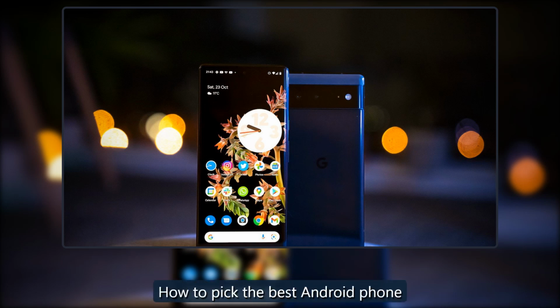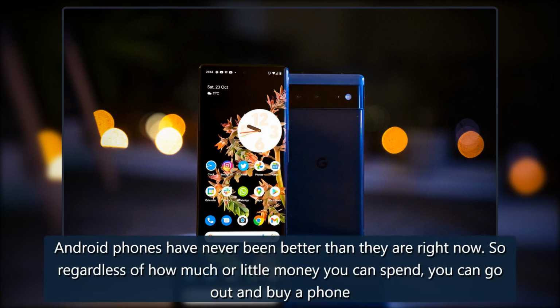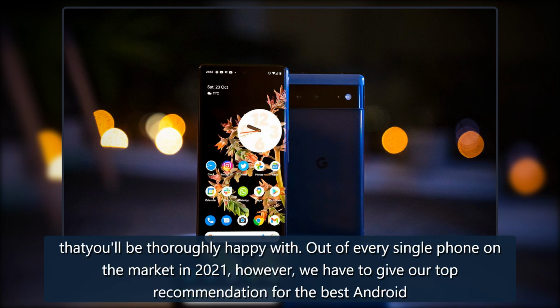How to pick the best Android phone. Android phones have never been better than they are right now. So regardless of how much or little money you can spend, you can go out and buy a phone that you'll be thoroughly happy with.